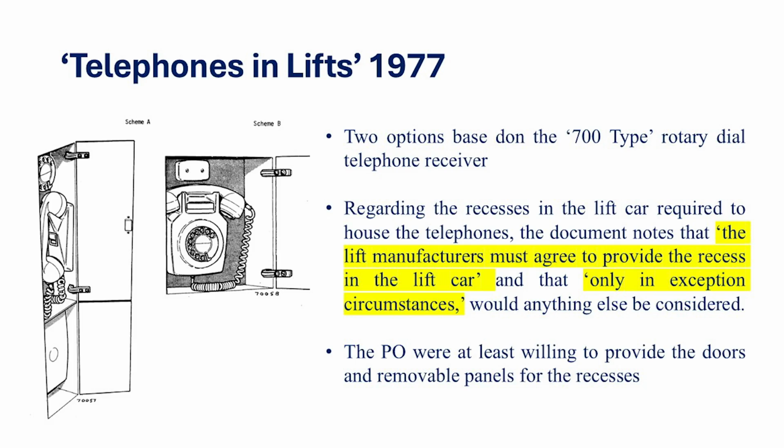With regards to this recess, as I was reading this, it is specification language, it is performance language, but having dealt with BT in the past, I could only read it one way: that lift manufacturers must agree to provide the recess in the lift car, and only in exceptional circumstances will anything else be considered.